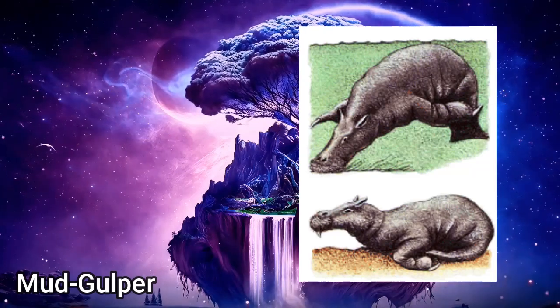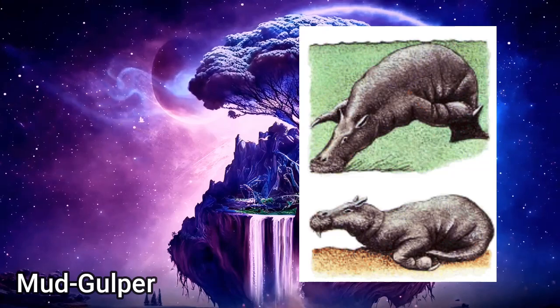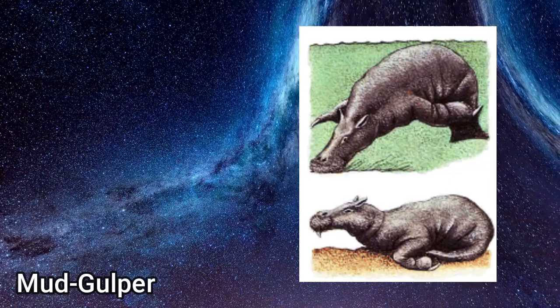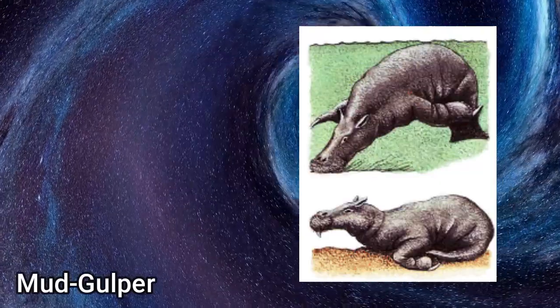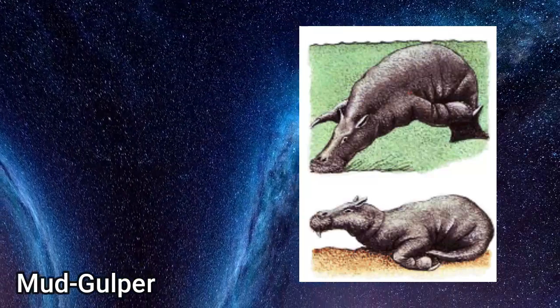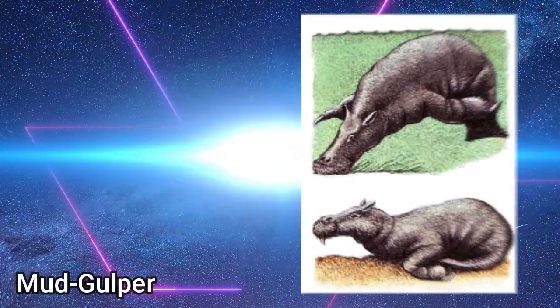The Mud-Gulper eats only water plants, which it scoops up with its wide mouth or scrapes up from the mud with its tusks. Its body is long, and its hind feet are fused to form a flipper, giving it a seal-like appearance. Even though it is very clumsy out of the water, it spends much of its time on mud banks, where it breeds and rears its young in noisy colonies at the water's edge.